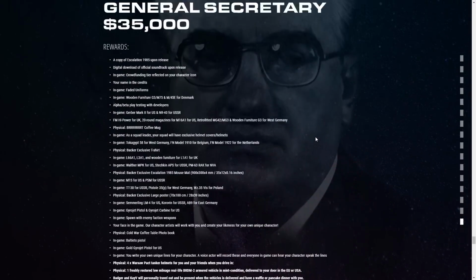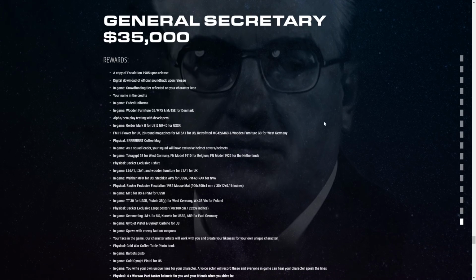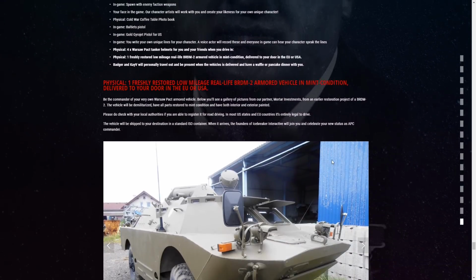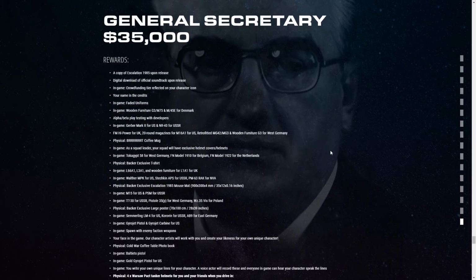So here we are. To actually fully fund this program, to be entered into getting this vehicle, you would have to become the General Secretary. It's a $35,000 program. And of course, many of you are probably wondering, Maximus, that is a lot of money. And of course, when you're developing a game, they're not cheap to start. They're not cheap to get going. And this is something that is really for those who are an advocate to seeing a game like this succeed. And I myself, if I had the money, would love to.